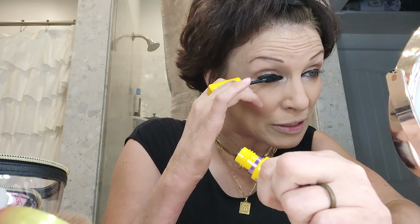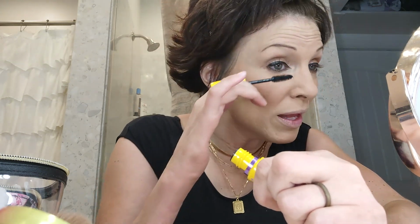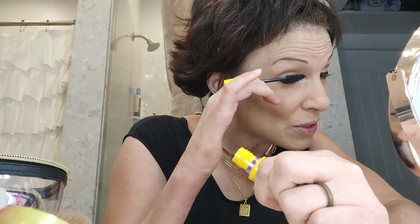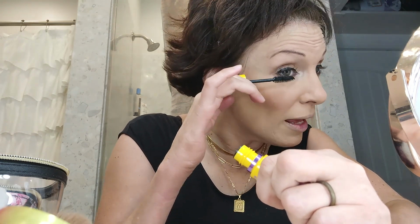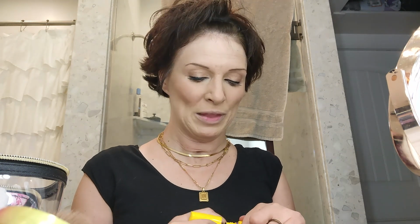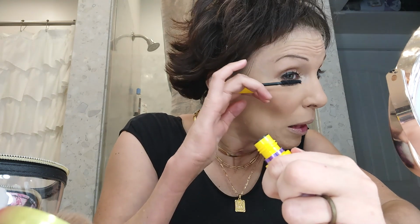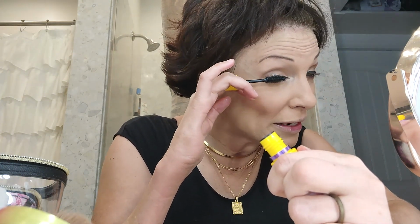In fact, I just bought a bunch for Santa to put in my stocking to stock me up for the year. I kind of use my stocking as like my makeup stock, so to speak, for the year. So then it's full of things.